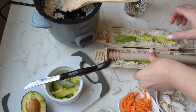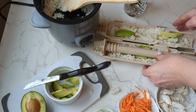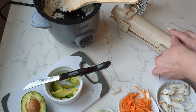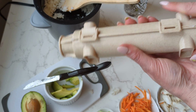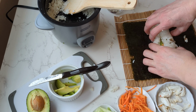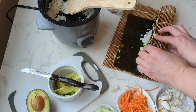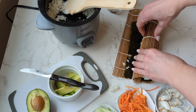So I squished the dowel back into it. I was still learning how to use this sushi maker thing, so bear with me as I figure it out. Then you squish it over and squeeze it out kind of like a piping bag for baking, with a sushi roll. And then I put it on my seaweed wrap. I'll link down below the sushi maker and the seaweed wrap. I got that on Amazon as well.